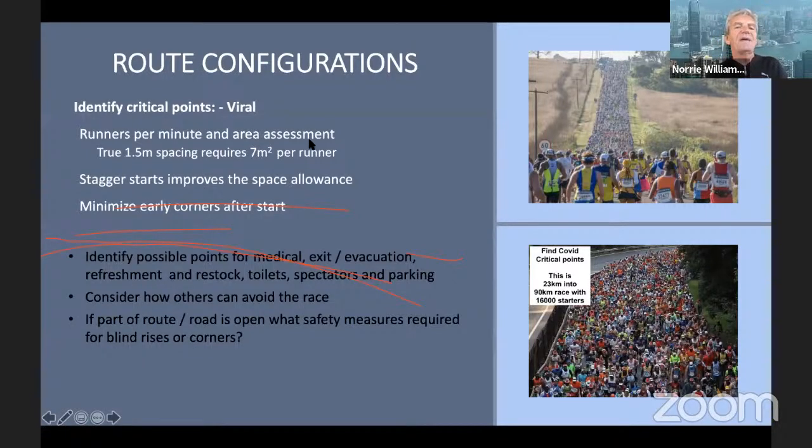Runners per minute and area assessment is the way you can do this. By staggering starts and various other techniques, you can get this down. A true 1.5 meter spacing requires 7 meters squared per runner. I mean, that's just taking the area of a circle. Staggering improves that space allowance, and you should minimize early corners after the start. You really want a straight line after the start for your runners to spread out. But in the majority of places, once the gun has gone, you're going to be okay, because once you've worked out your staggers to get the start socially distanced, anything that happens after that only gets better.